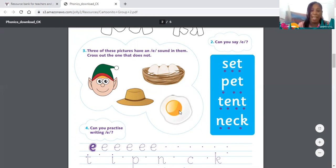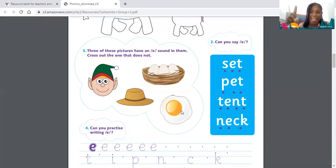Like in this word. Egg. Eh. Say it. Eh, g. You hear the eh first, eh, and then the g. Good. So we have egg, and we have nest. The eggs are in a nest. N-e-s-t. N-e-s-t. The eh is after the n in the middle.